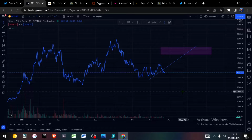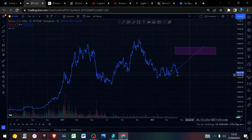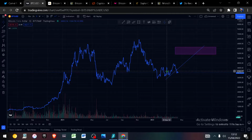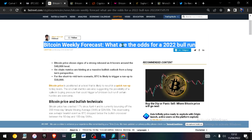The chart of Bitcoin, as you probably are aware, hasn't really done much. We are still just sort of trending sideways. This is of course better than just bleeding out. I've made my point on what I think about Bitcoin more than clear on this channel, so we'll move on to the news. We've got this here from FX Street.